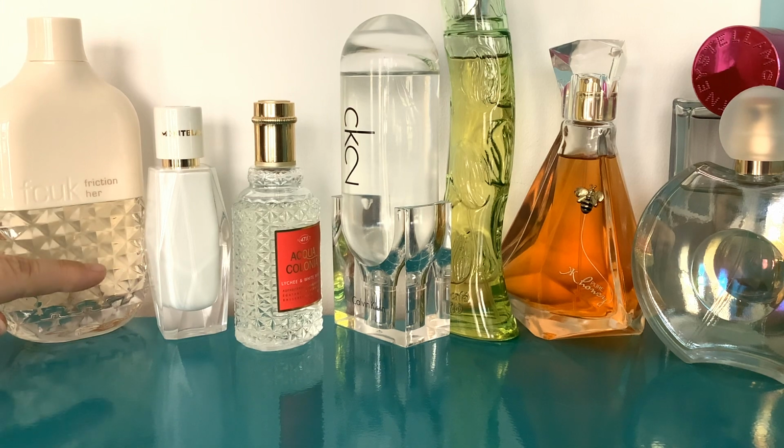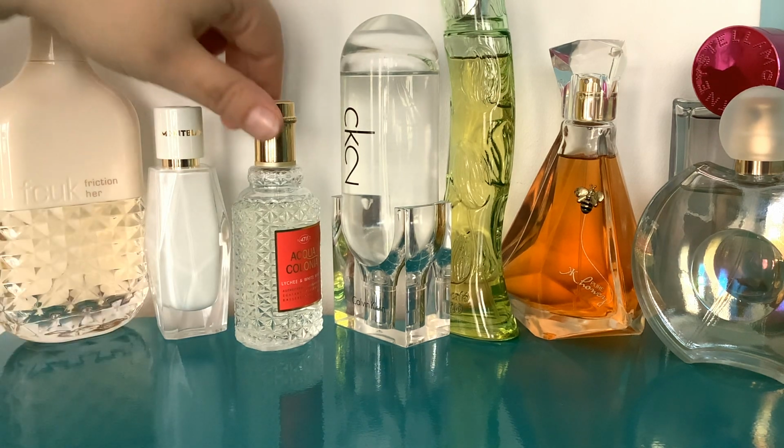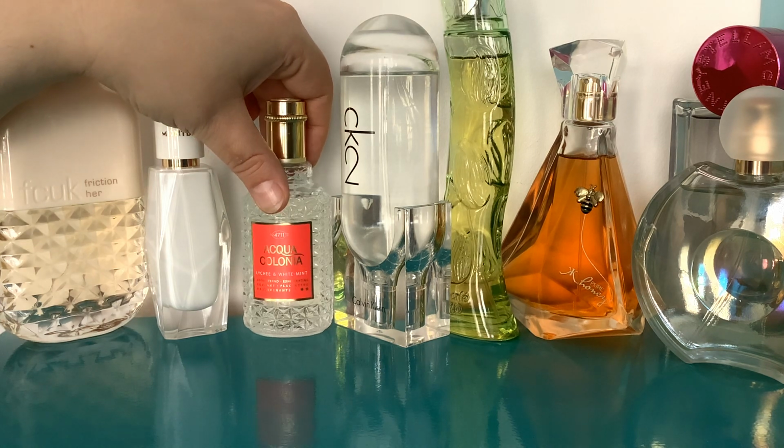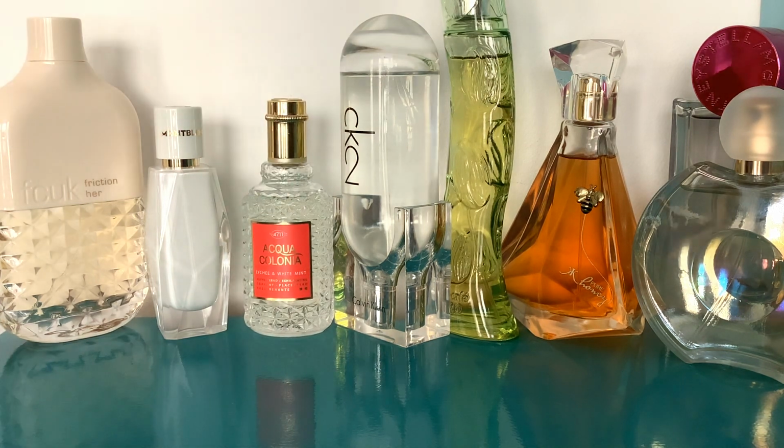Again, the same as with this, I just love this kind of cut glass. I think they look stunning. And then I was like, okay, I'm just going to try it. And it really is very minty. There's not that much lychee, but my God, it was so good this year in extreme heat.